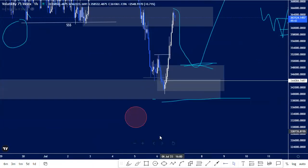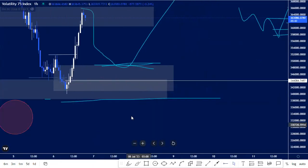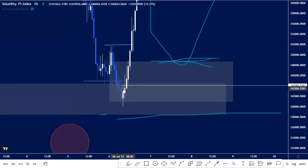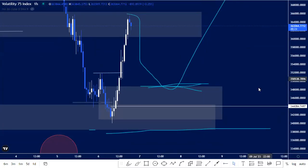That demand there, if you look, that demand was not retested. This demand, second candle failed, third candle failed. Then this one, it broke out. Broke out, this one came, didn't retest it. Came and went. So most probably, it can be this region.